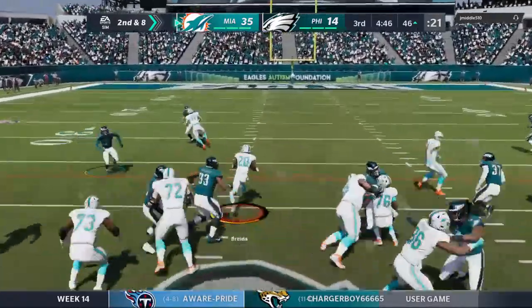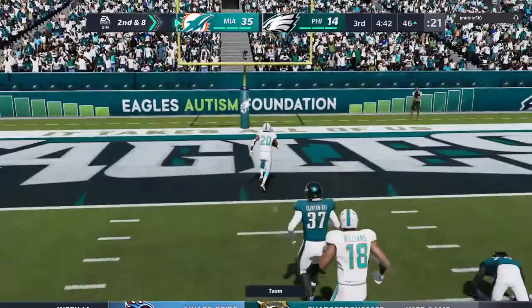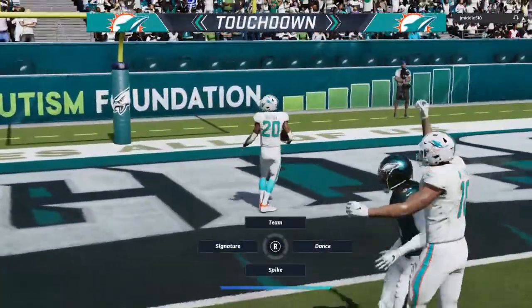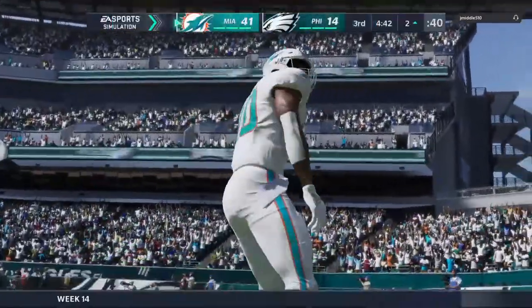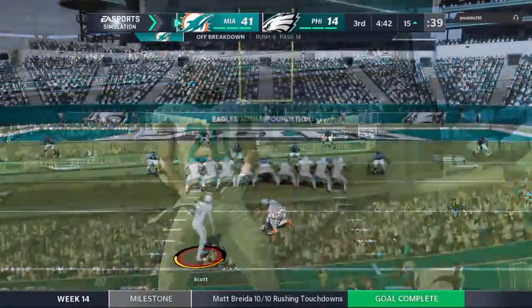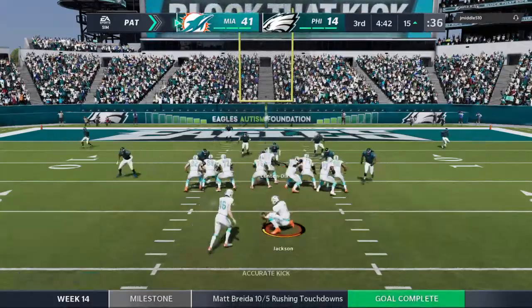They stay on the ground. Again, it's Breida. They find some open field here. And all the way in for a Miami touchdown. Matt Breida, his 11th touchdown of the year. And thanks to the interception, the Dolphins offense cashes in with 6.